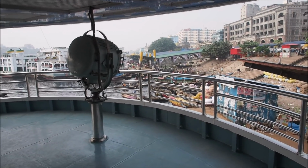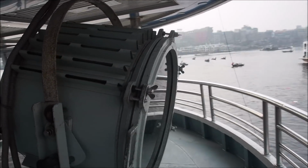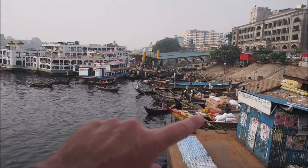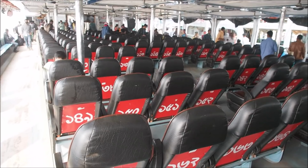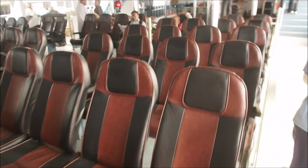I'm on the deck of the Chandpur boat. We have another headlight for this thing. Look at this giant. There's all the small boats and all the boats going to Barisal. This is the seating on this Chandpur boat. And I have to say, all of these boats are much nicer than I expected, based on the stories I've heard and things I've read online from travel journals. These seem like amazing boats.